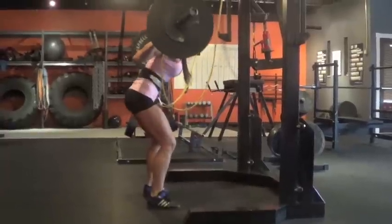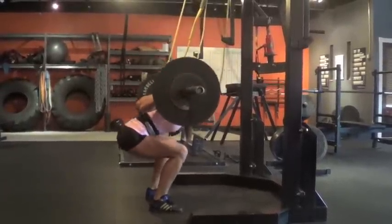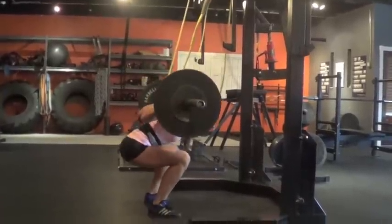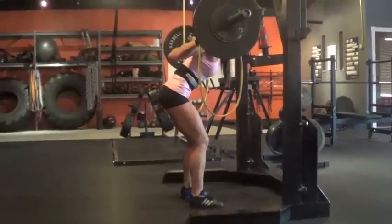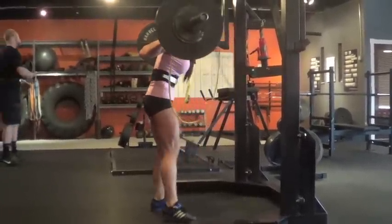So I did 120 for five, 140 for five. This was 160 for five, and then I went up to 170 for five as my top set.